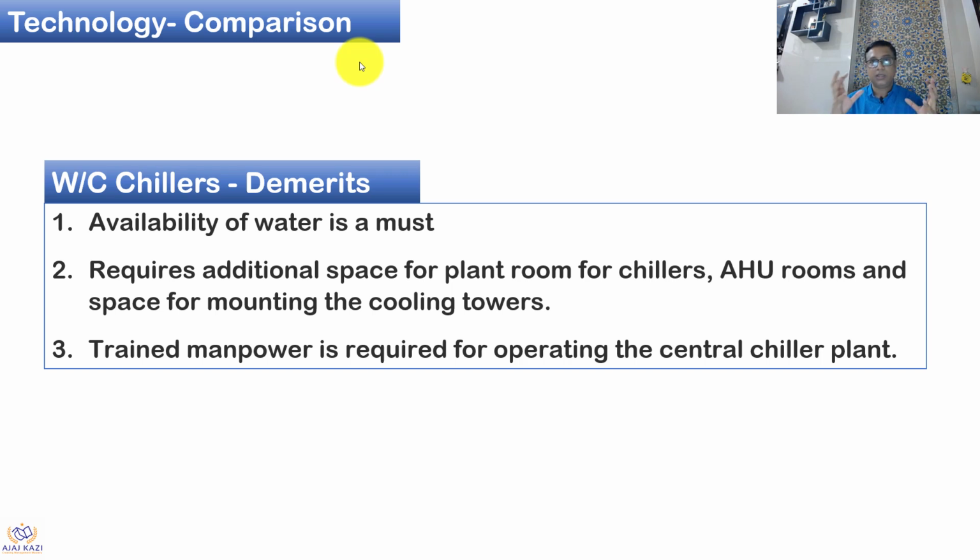And it requires a plant room, so that requires space. It will have AHU rooms, that will require space. It will need a cooling tower, that will need space. So space required is one of the demerits. And for a chilled water system, you need trained manpower to operate it because it's a complex system. We need skilled, trained manpower to operate it.